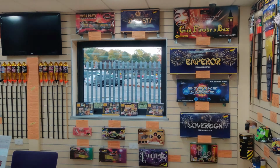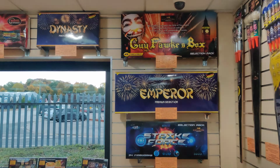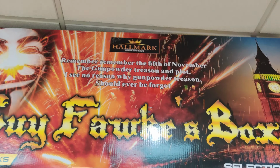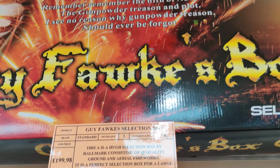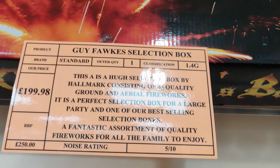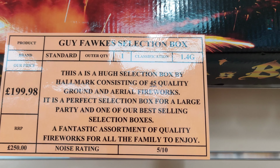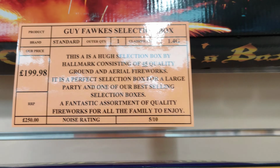Okay, let's take a look at selection boxes now. There's quite a few big sized selection boxes here. You've got the Guy Fawkes selection box there from Hallmark. Personally, I don't know much about that one, other than it's very big and it's £199.98. It's only got a low noise rating there, 5 out of 10. So it'll be interesting. It's got ground and aerial, so it says.